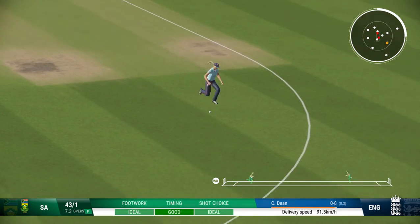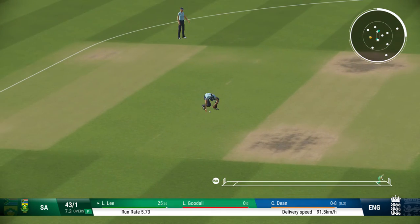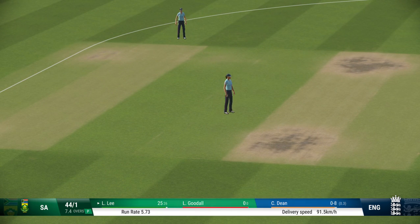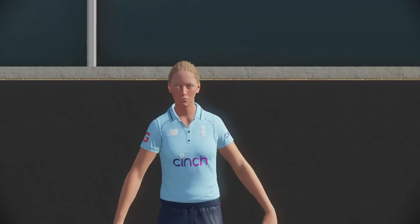Good batting. Should be a quick single. Trouble! Well, that could have ended horribly, but very good. Fast running between the stumps gets them home.